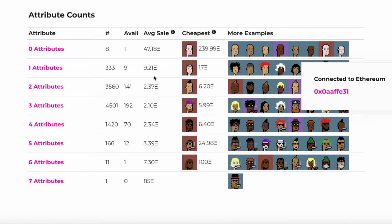How many there are, available, for sale, cheapest. We see the 7 trader, the holy grail of CryptoPunks, not for sale. If you want a 0 trader, it's going to cost you 240 ETH, at least he's an albino. We've been seeing the 5 and 6 really taking off once this was added. A 5 attribute one went for like 8 right when this came out, and now it's already 3 times from there.